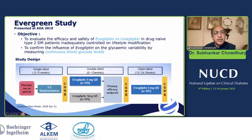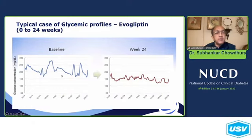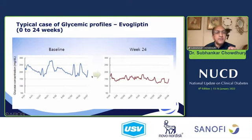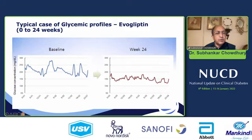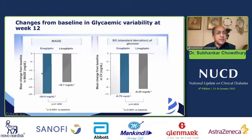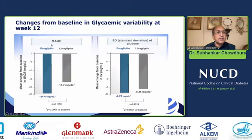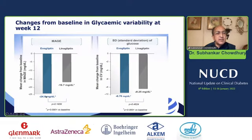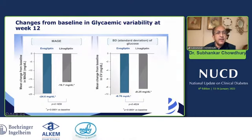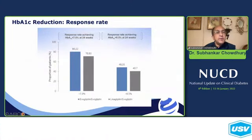So, we try and look at glycemic variability. This is a typical picture of glycemic variability, the baseline on the left and week 24 after use of evogliptin. Clearly, this is a visual impression that the glycemic variability is smoothed to a significant extent. And if we look specifically at the reduction in glycemic variability as measured by mean amplitude of glucose excursions, let us say on the left-hand side, we find that this compares very well. Numerically, it looks even more effective, but at least it's no less effective than linagliptin in terms of improvement of glycemic variability.